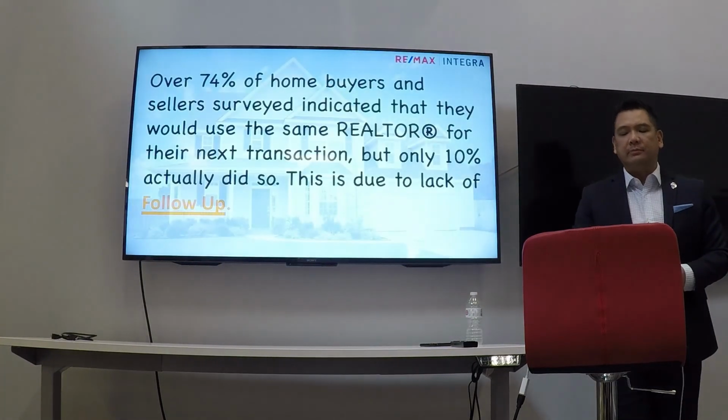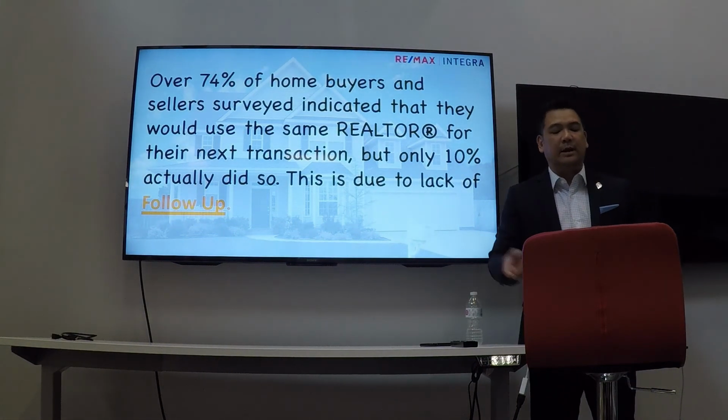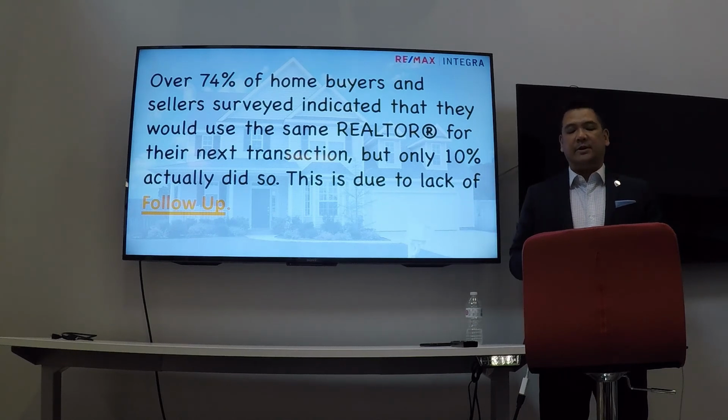So, moving on. This just says over 74% of home buyers and sellers surveyed indicated that they would use the same realtor for their next transaction, but only 10% of realtors followed up. So they didn't use the same realtor.